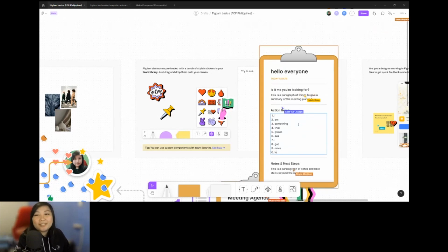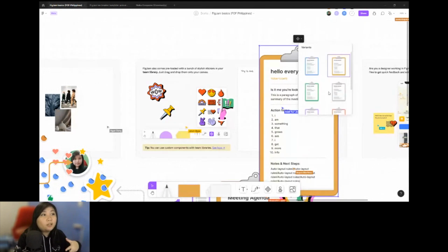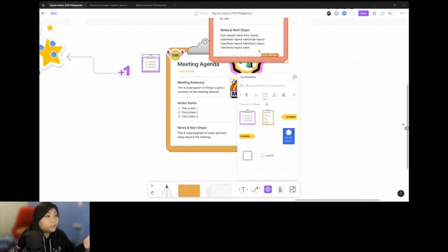Like what Aaron James said, thanks for that. So yeah, it's actually auto layout already. It's something that just adjusts accordingly, and you can change it with variants. The stickers are things that have been made available by people in the community, and then you can change the color based on what's available, and you can also add a bunch of other stickers here.